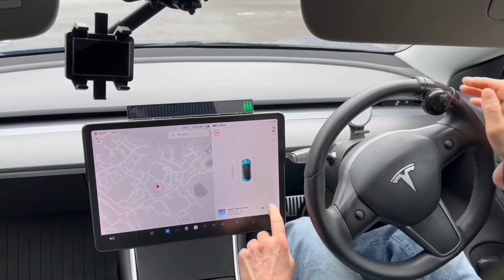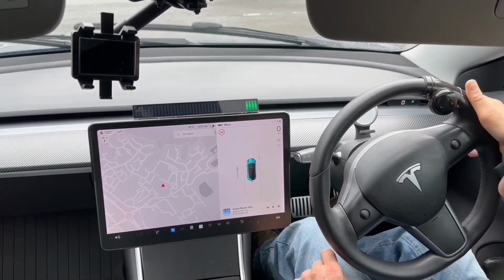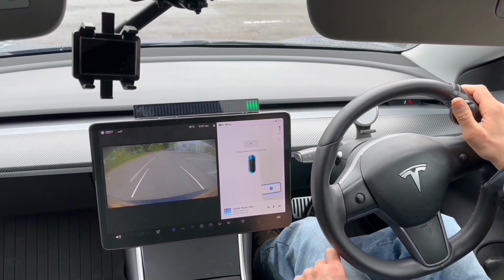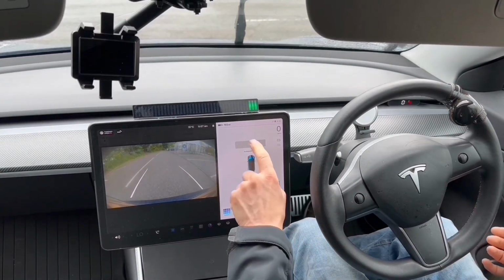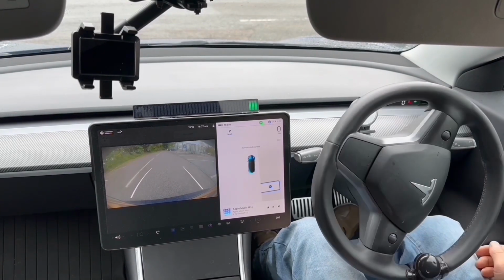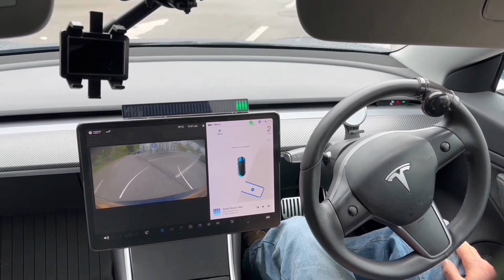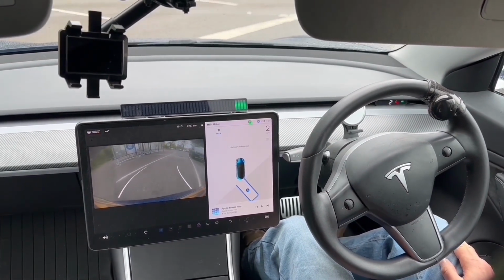There's a parking space. Oh, I missed it. Let me go back again. If it comes back, yeah, there you go. So I'm going to go start. Now what was interesting, I reversed it back into the space I missed and it saw it. So let's see how this goes.